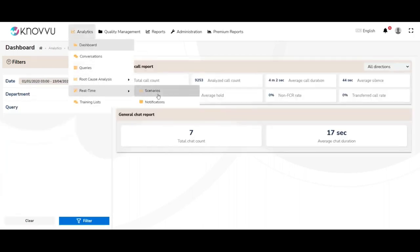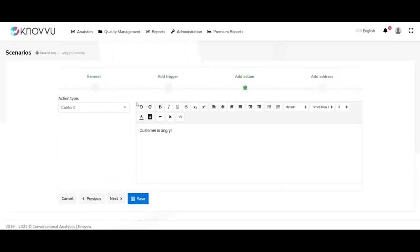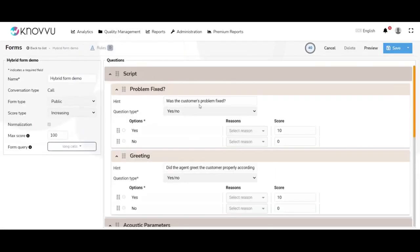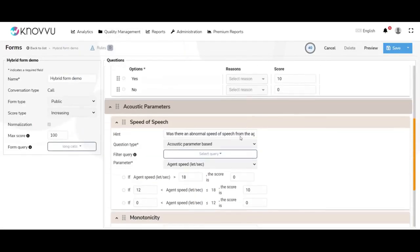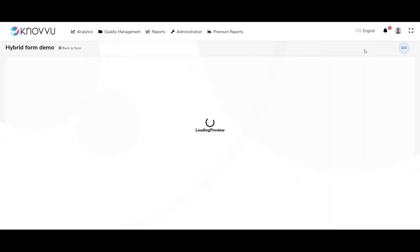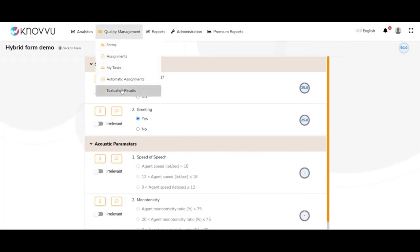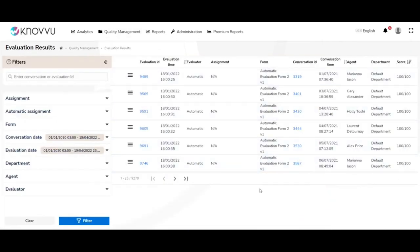In Novo Analytics, calls can be analyzed both offline and in real time. With Novo Analytics, you can evaluate your customer representatives manually, automatically, or in a hybrid manner. Thanks to the flexible structure of the product, you can create completely customized forms. You can have an individual score generated for each call of your agents. You can automatically share the relevant scores with your agents and supervisors and provide instant feedback.